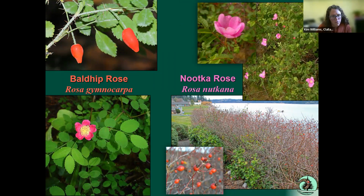And here are our roses, some of our roses. We have the bald hip rose right here, Rosa gymnocarpa. This one has this bright pink little flower. This one, Rosa gymnocarpa, is better under the canopy. It's more shade loving. You'll see it growing in deep forests. And so if you have a shaded area, this is a great one.